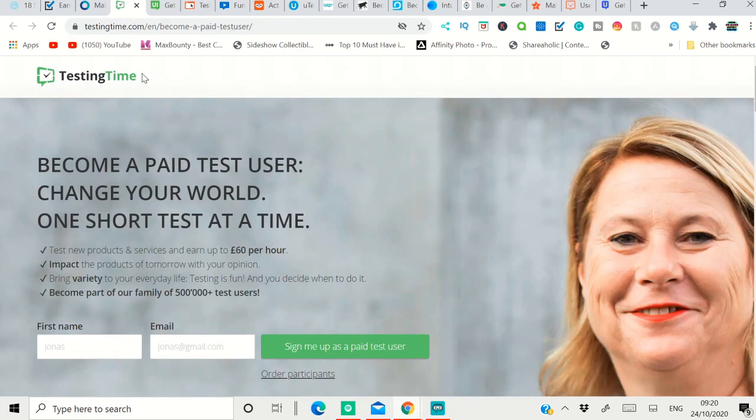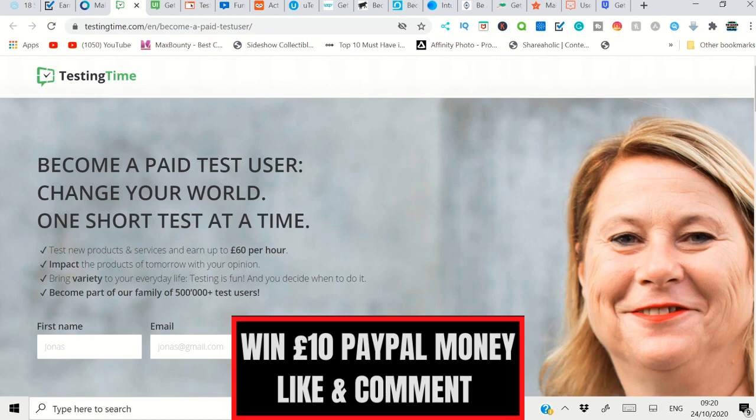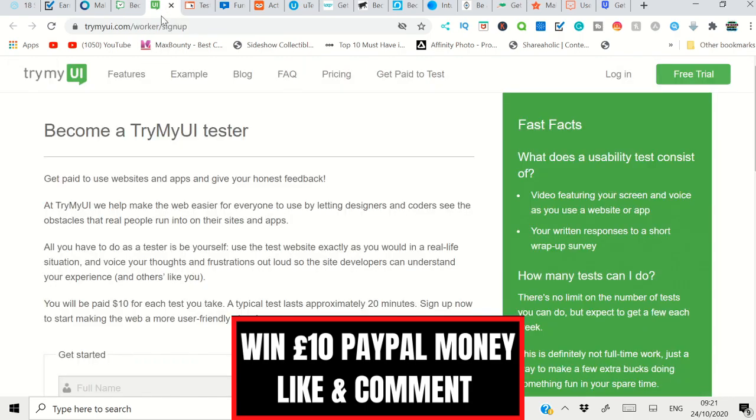Number 3 is testingtime.com, and some of the tasks are going to pay you £60, or around $80, per hour. So not $80, $60 per hour, because the test is a little bit longer and you get paid a lot more money on that. And you have this one, it's called Try My UI. It's the same thing, and you can get paid around $10 for each task that you can see here.